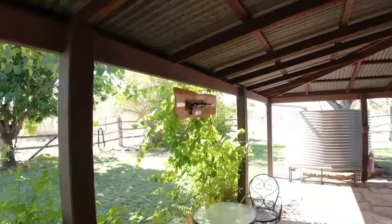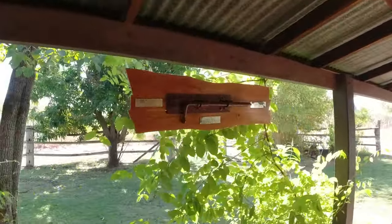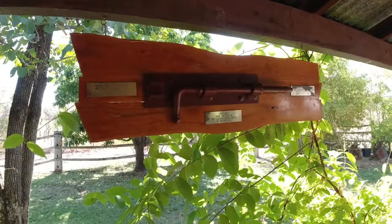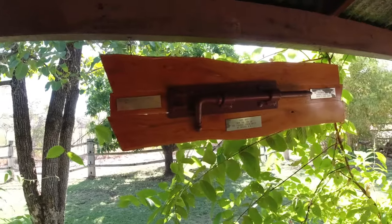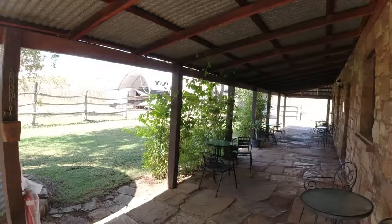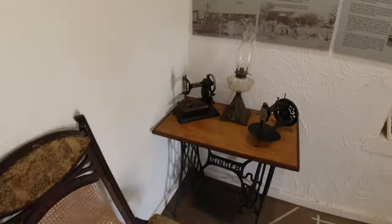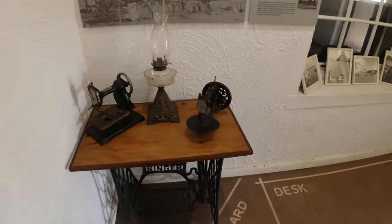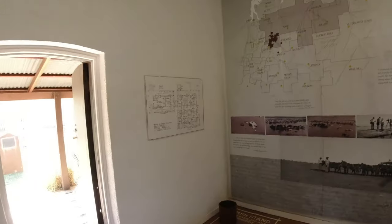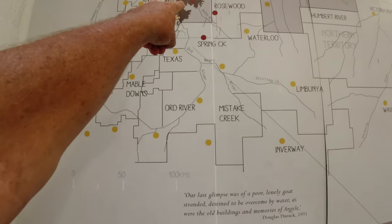And what have we got here? It's a gate vault from the end of the Canning Stock Route, Western Australia. Some really good hand sewing machines here on a Singer platform. Then up here you've actually got all of the areas where they actually found diamonds, so it's Argyle there, and you've got Rosewood, Kununurra River.